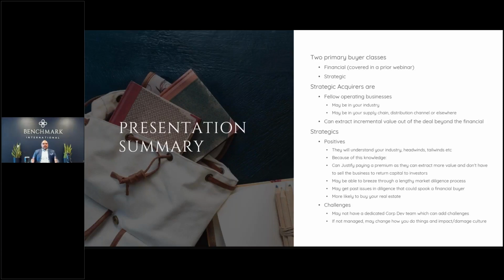Because of this, they can pay a premium because they understand all these things and how they can plug into their own business. They really can justify it. Whereas a private equity fund probably can't justify paying above market, right? They also can breeze through that market diligence piece, which again can be a lengthy process. A lot of buyers will bring in outside folks to help with that. They could do that a lot faster, and they may just do a cursory review of it.